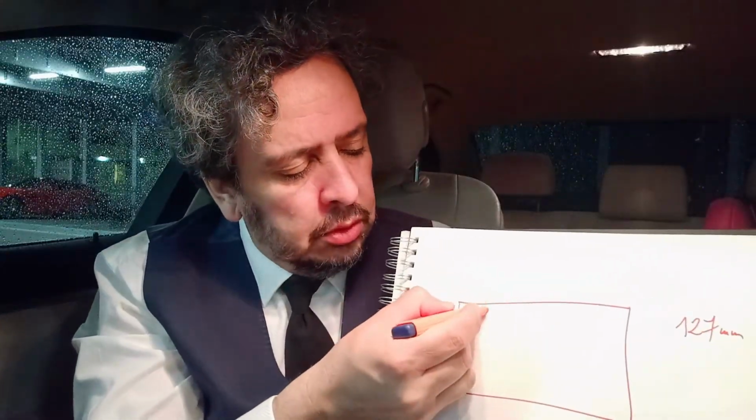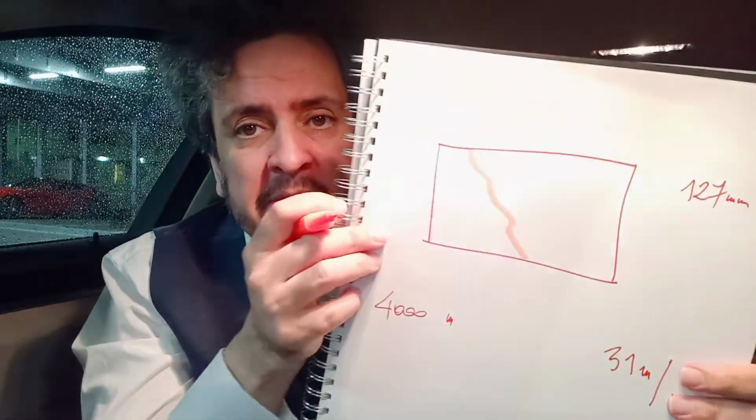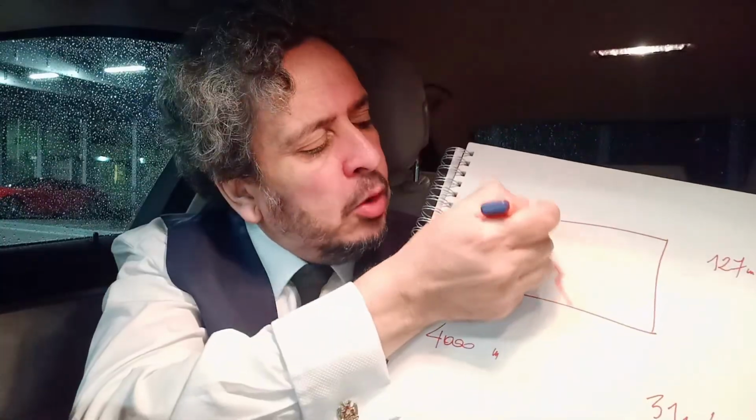Let's imagine that in the carbon fiber at some point we have a crack that allowed water to find a way through. It could be a crack as thin as a hair. It doesn't need to be a mega crack.